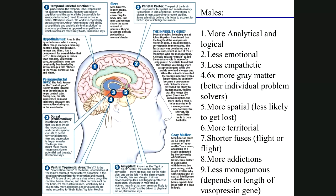Another thing about males is they tend to have a lot more addictions, about 10 times more addictions than females. And addictions can be all kinds of addictions: drug addictions, sports addictions, sex addictions, gambling, all kinds of things. Males are much, much more prone to addictions than females. And then males tend to be a lot less monogamous as well.